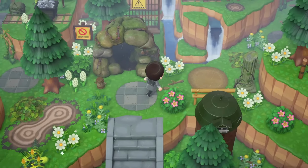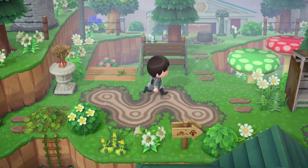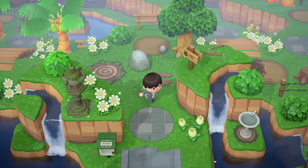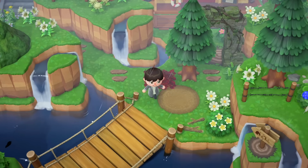Also, island lag doesn't seem to be nearly as much of a thing on the new console. A lot of people had lag on their islands if they were heavily decorated, so I'm sure that a lot of you who do tons of designing in Animal Crossing New Horizons will definitely be happy to hear that the lag seems to have disappeared.